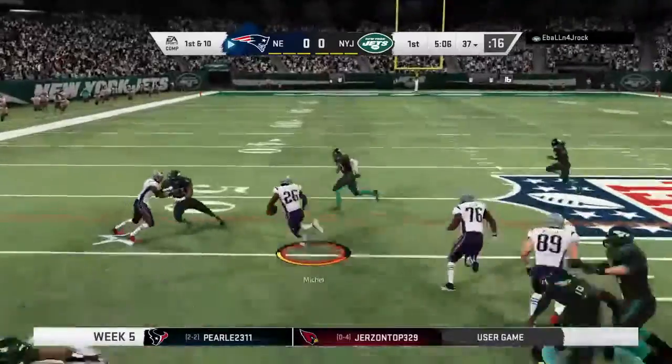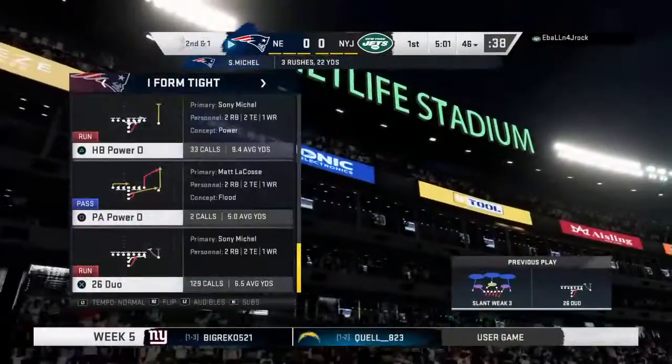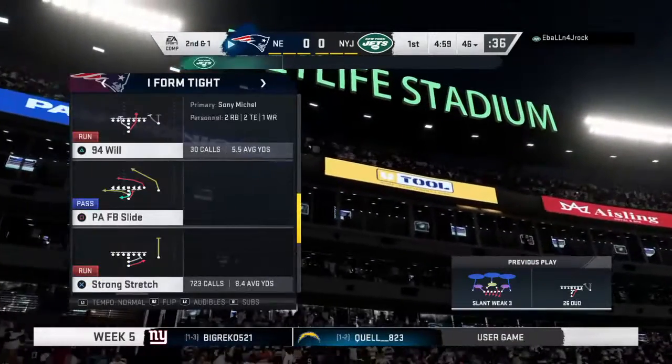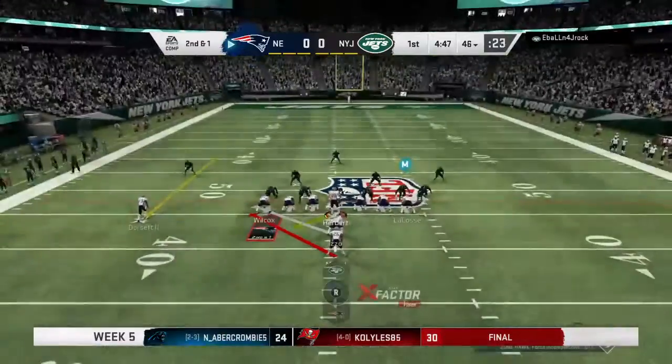They'll run it. This is Michel. And this will be good for a pickup of 9 to the 46. The success there, Charles, coming on the outside of the field, the ground game. Curious to see if that continues as we progress.